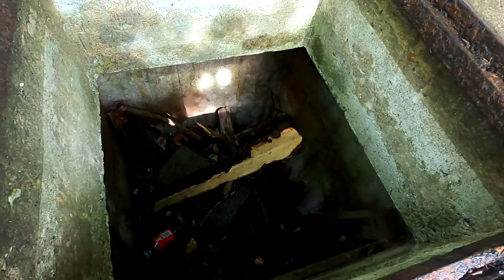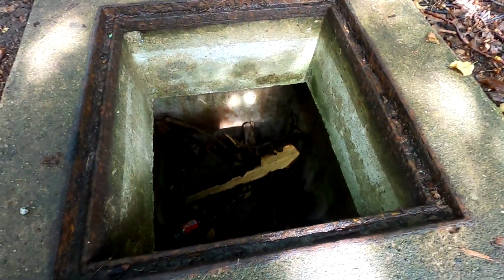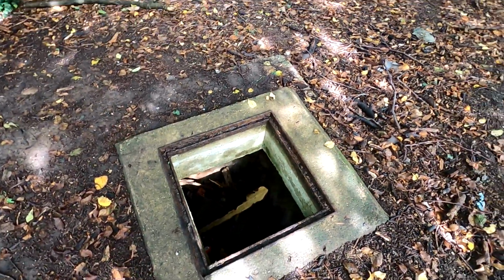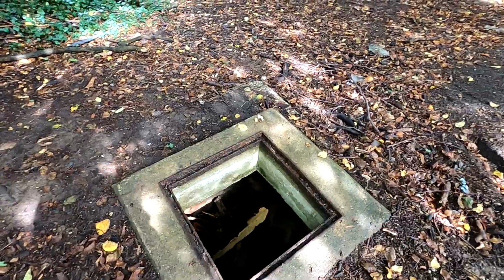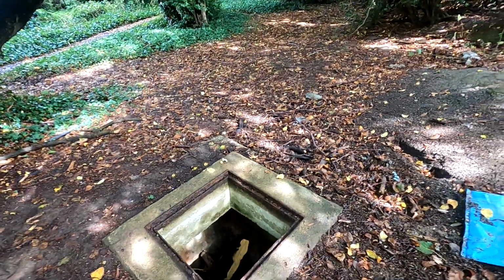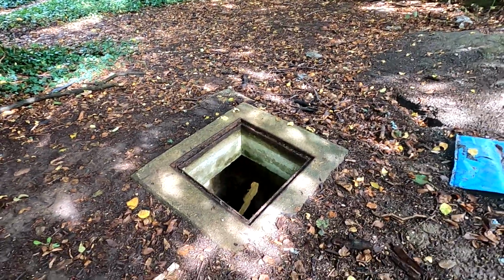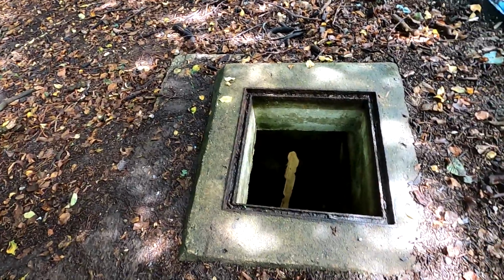There we go. Oh, my knees. So in here, it's believed that this is where they would have stored some of their fuel. So these are just small fuel storage bunkers, which would have been used to protect the fuel from any impending attacks, such as air raids or things like that.